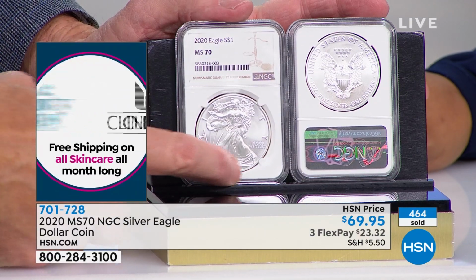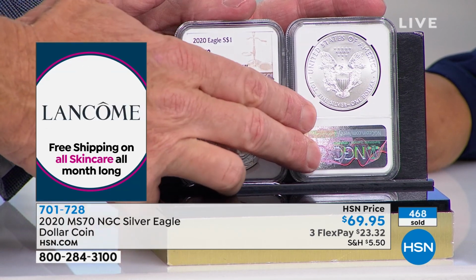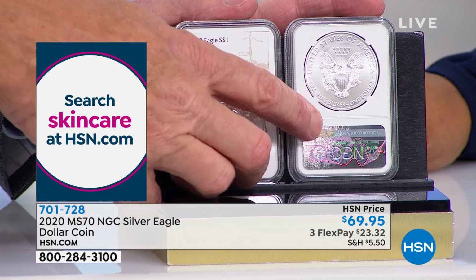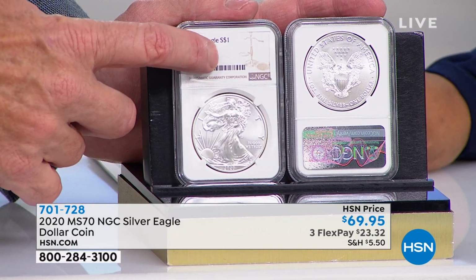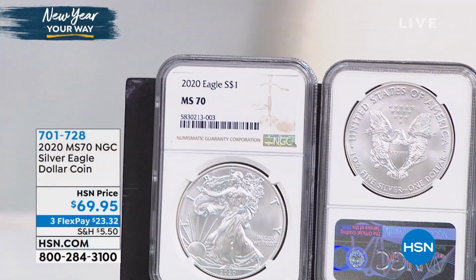And I've got it, the brand new in hand, the 2020. You see it really live for the very first time. We've sold thousands, but this is the first time we've got coins graded. They're going to be very difficult to get in Mint State 70. I don't know why, they're not grading particularly well. You can be guaranteed absolute perfection.